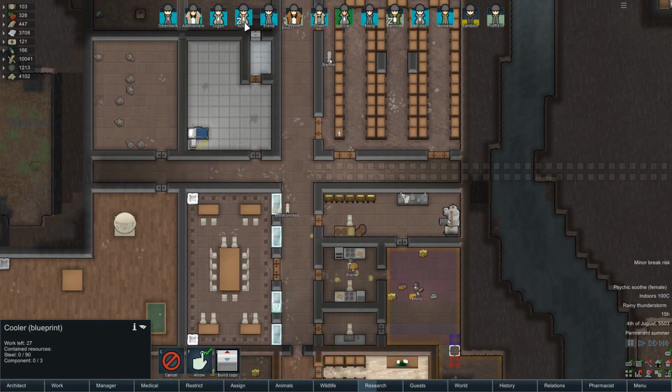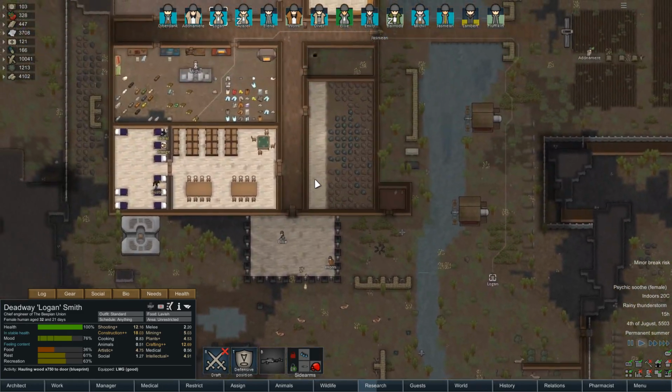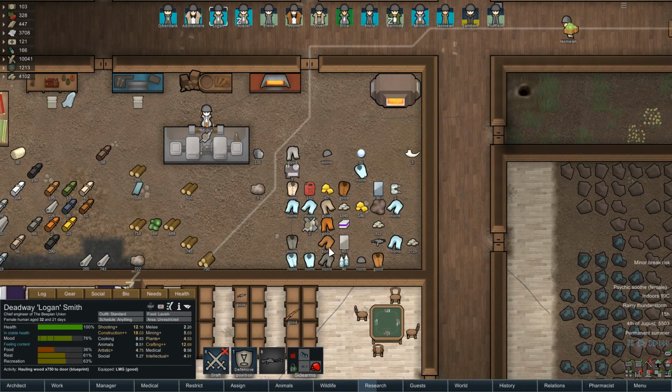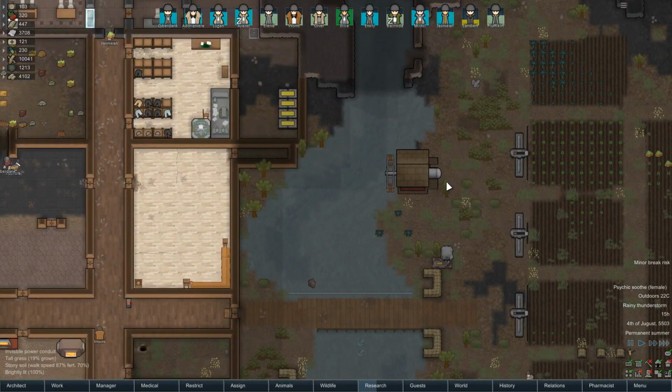Where are you taking components to, Mr. Logan? Don't we have 3 components just finished up? Or did one of them get moved around somewhere? That's okay. We'll figure it out.